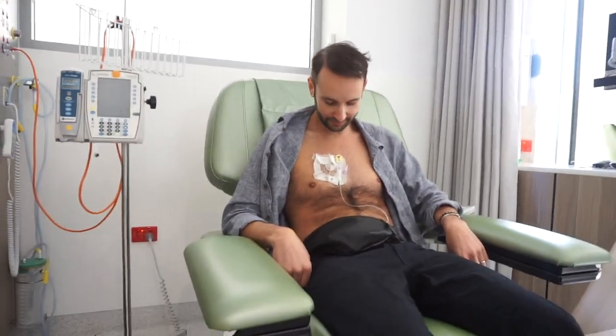To see that my white cell counts and everything are within a certain range and not too low from the chemo, and if they're in the right range, then they switch over to chemo. So yeah, that's the process. Hopefully you get to see your cool blood cell.